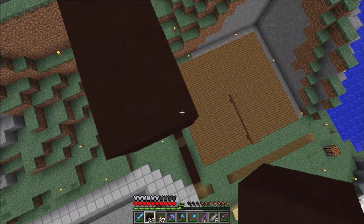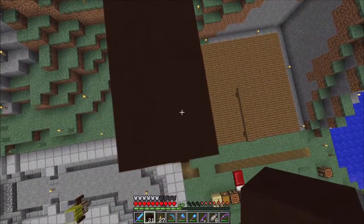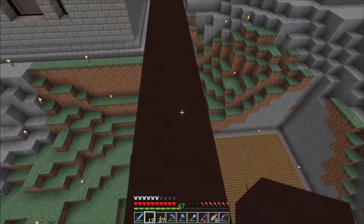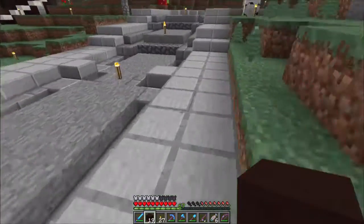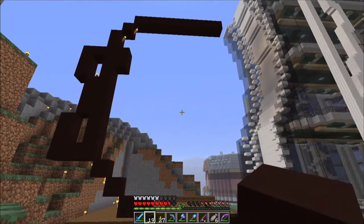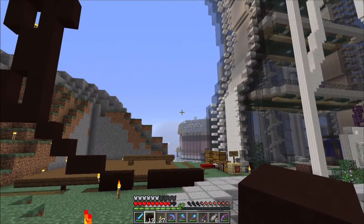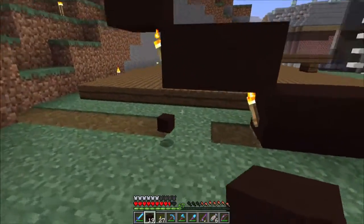Let's see, and then there's that one. And three more, I think. 2, 3, and then it starts curving back down, which we're not going to worry about right now. Okay, so, ow, yeah, I didn't float enough. Let's see, yeah, that looks about right, looks pretty decent, it's a good start. I'm going to grab this before it despawns.